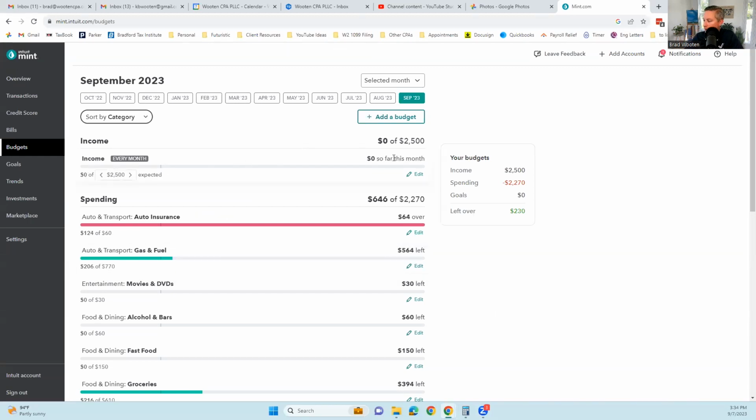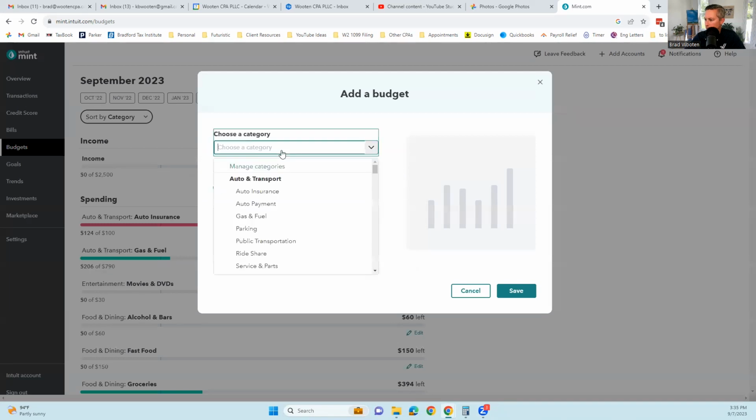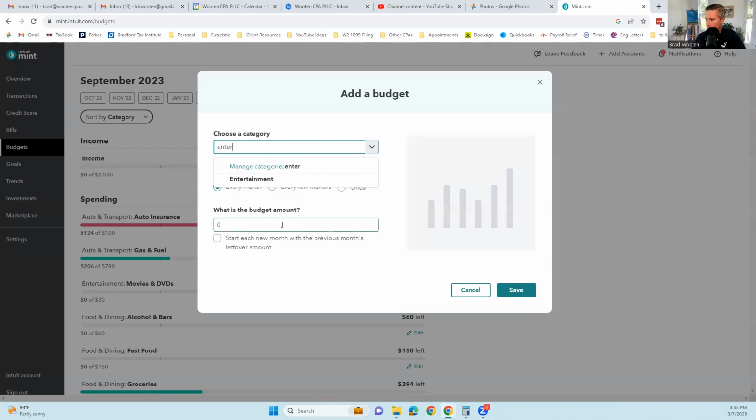None of it has come in. We have spent $2,270, except we haven't actually spent $2,270, even though it says spending here. We've budgeted or allocated that amount. So if I add this up to 970, oh, it won't let me type a number in here. It'll only let me use these things. Add a budget for entertainment, 0 of 30. Let's see what happens if I try to add entertainment.